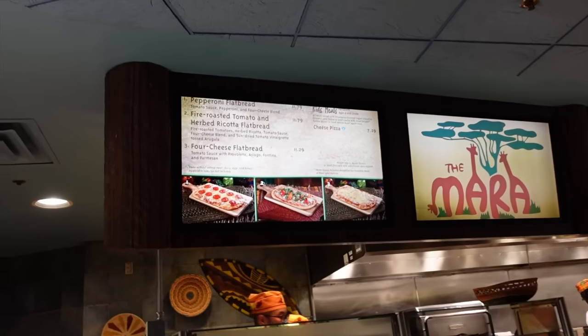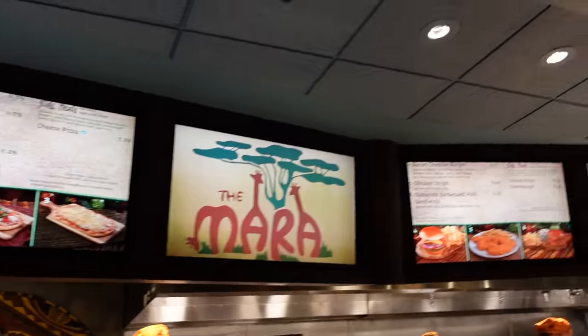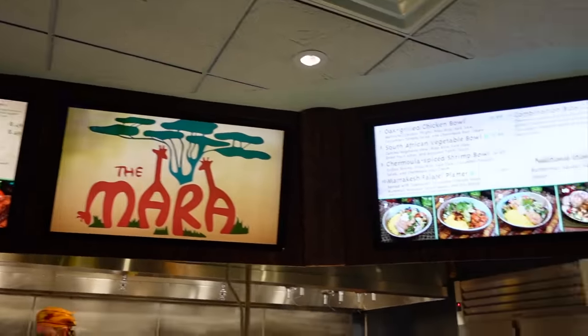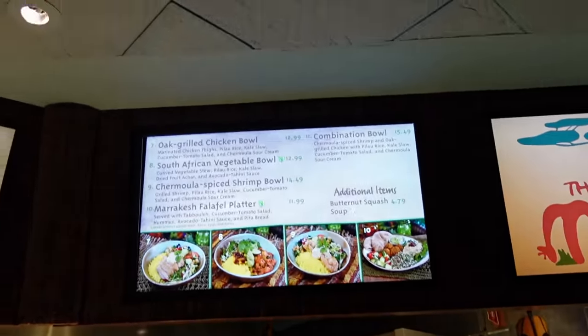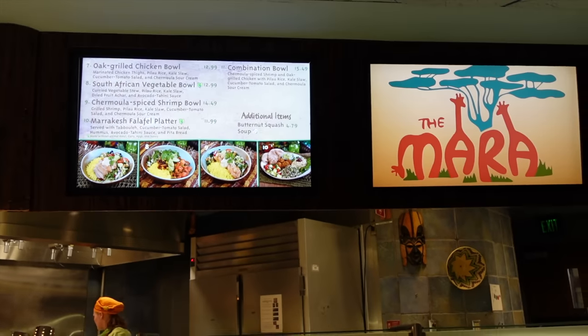Look at that. Everything just looks fantastic. They seem to be doing some flatbreads here, which sounds interesting. Not sure if I'm going to get it tonight. And then that area is just all the basic stuff like chicken strips, etc., which again, I don't know if I'm going to go for that tonight. And then they've got all these bowls here. I'm going to have to decide and get back to you.